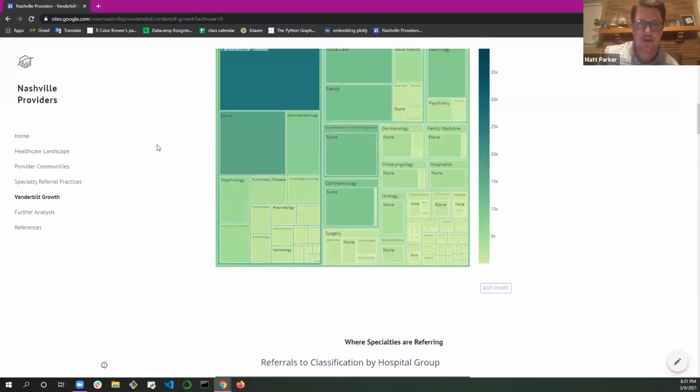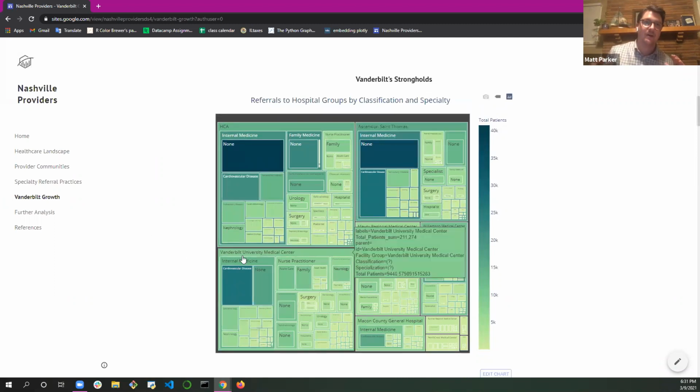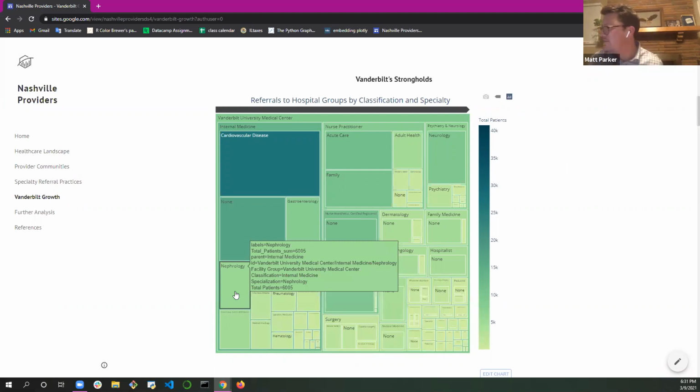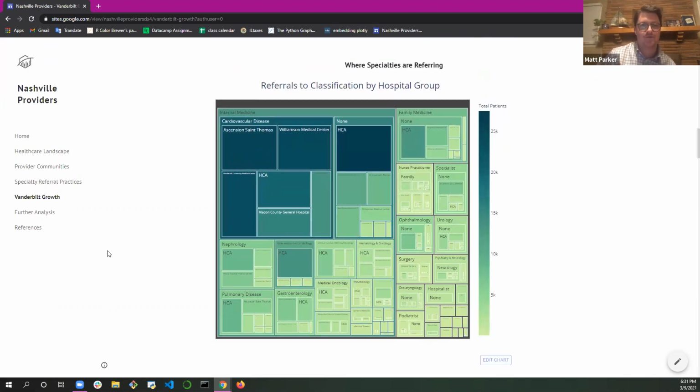Let's head back up to the top, to the next one. Yeah. So here we're going to look at 3 different specializations where Vanderbilt is doing well and also has room to grow. Those 3 that we're going to look at are cardiovascular disease. Can you go and click into Vanderbilt for me? So cardiovascular disease, there you go. It's actually the largest thing that Vanderbilt gets referrals for. The second 2 are nephrology, which is on the left towards the bottom, as well as pulmonary disease.